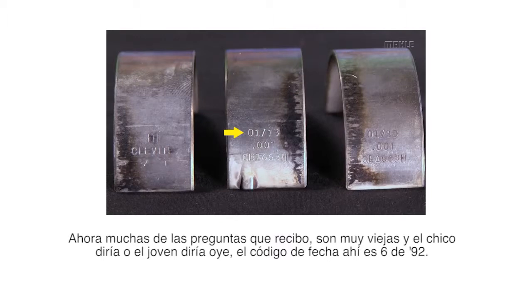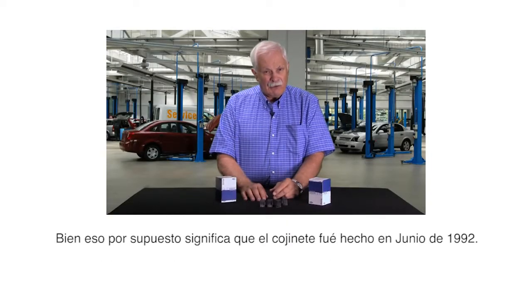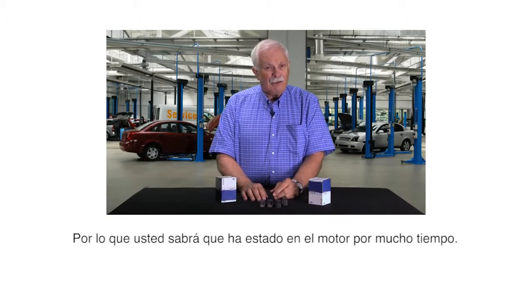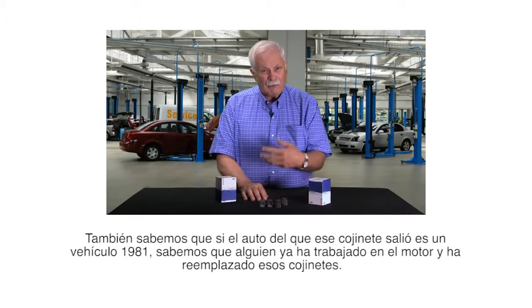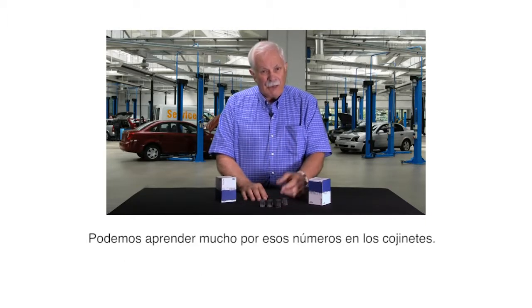Now a lot of the inquiries I get, they're really old, and the guy or gal will say, hey, the date code on there is 6 of 92. Well, that means of course that the bearing was made in June of 1992. So you know it's been in your engine a long time. We also know that if the car that bearing came out of is a 1981 vehicle, somebody's worked on the engine already and replaced those bearings. So we can learn a lot by those numbers on the bearings.